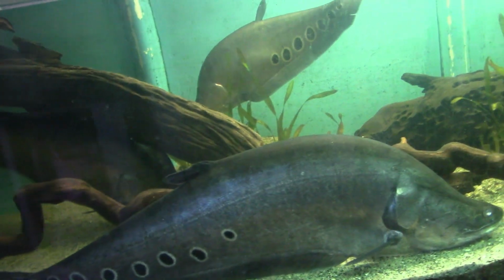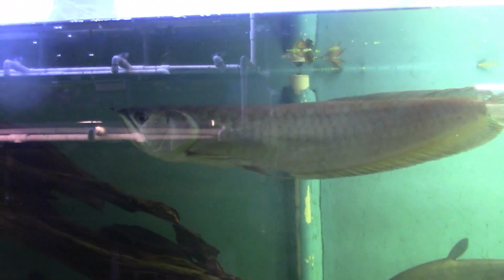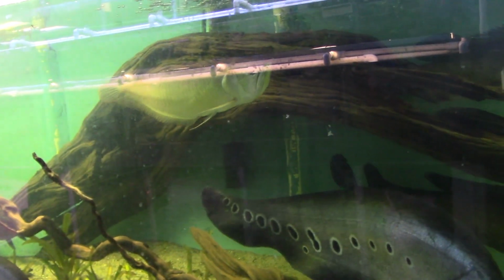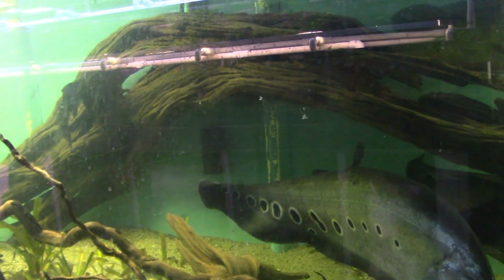And coming around, the monster tank with their big 32-inch clown knives. A nice arowana up there. He's beginning to get some serious size on him. Where'd he go? There he is. And there's a stunning peacock bass somewhere in here. I saw him earlier. There he is, right up top, lurking. Look at that.